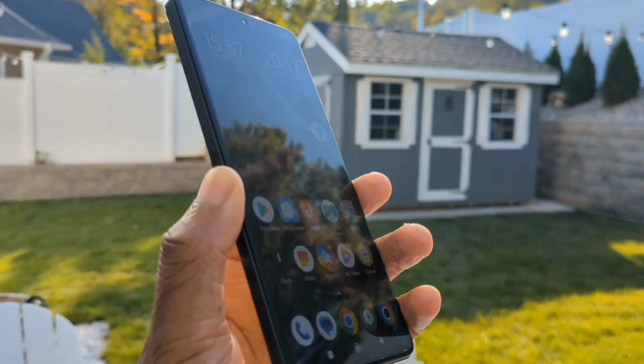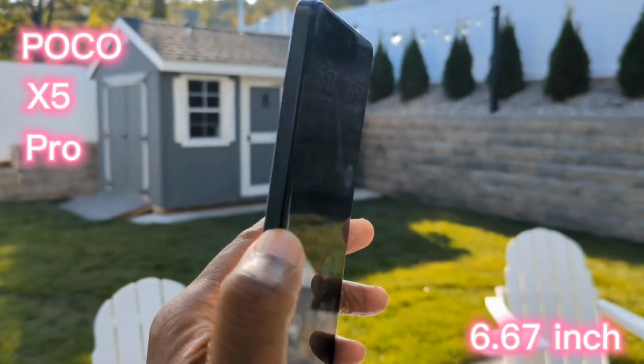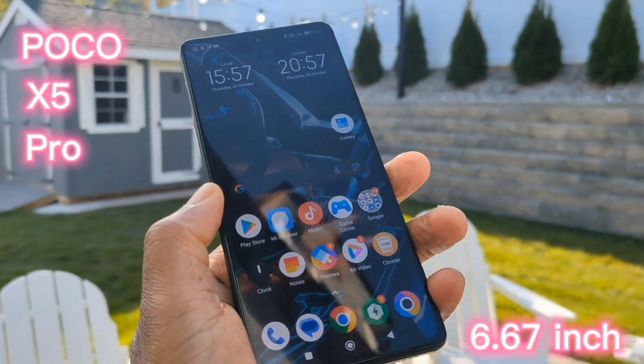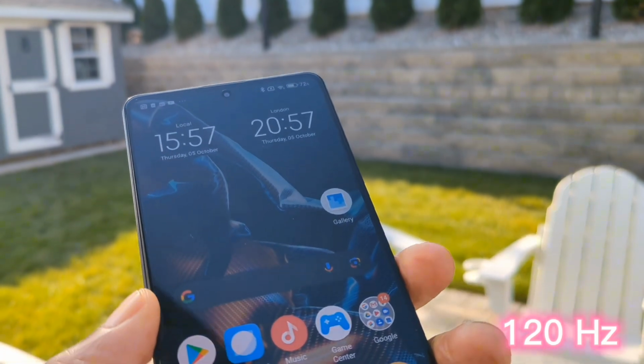This is the POCO X5 Pro, which has a 6.67 inch AMOLED display and supports a 120 Hz refresh rate.